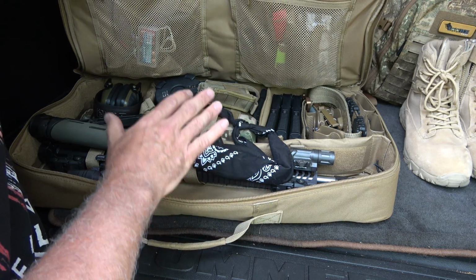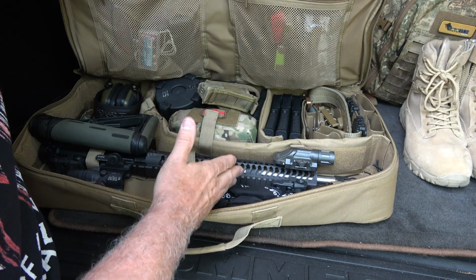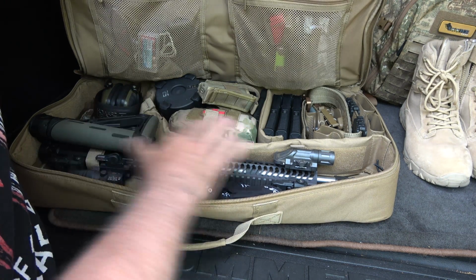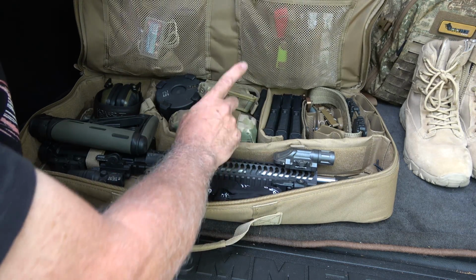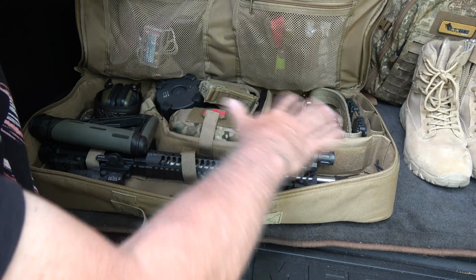Sometimes I'll take an actual AR pistol and use that. It's a little easier to travel with a rifle, you know, legally. And of course, guys, you need to check your local laws before you do any of this. This is serious stuff. But have everything ready. Have another trauma kit. I know I'm a little crazy, an extra flashlight, but this is my setup.